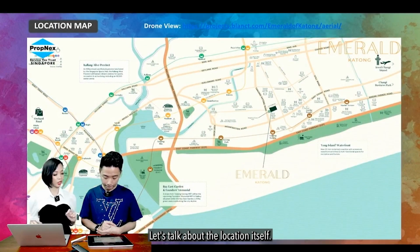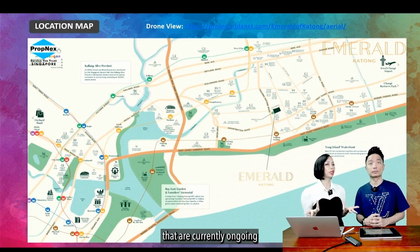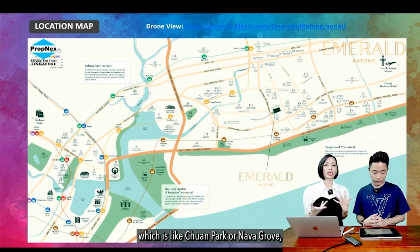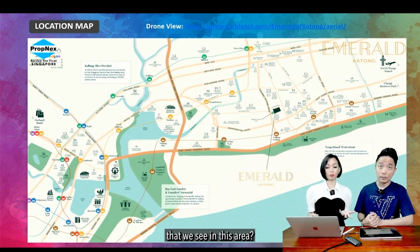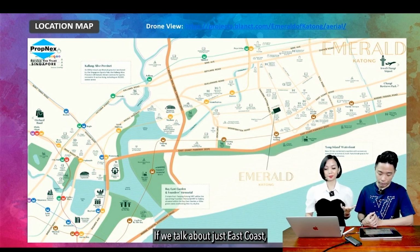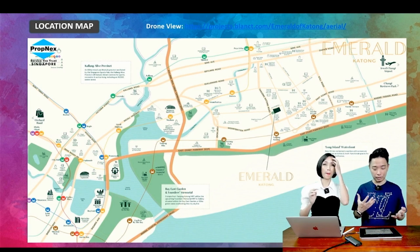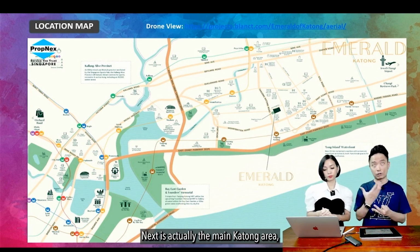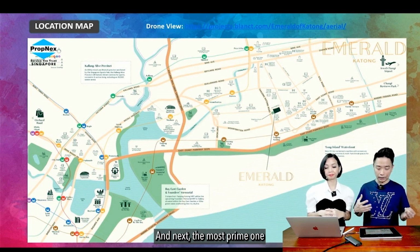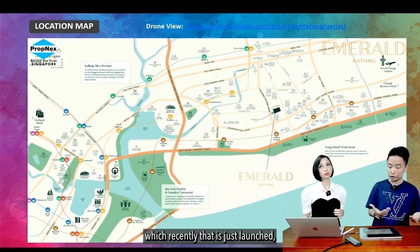Let's talk about the location itself. In this location, unlike all the launches that are currently ongoing, like Chuan Park or Nava Grove, Pine Tree area, this area actually has a lot of supply. What are the projects that we see in this area? There's quite a number. If we talk about just East Coast, there's a few areas. First is Siglap area. There's a lot of condos. Next is the Katong area, and the Amber area. And next, the most prime one is the Mayor area, which recently just launched Mayor Blue.